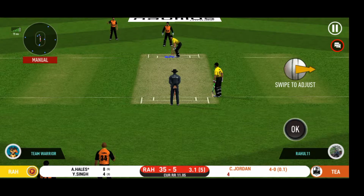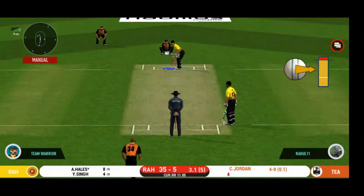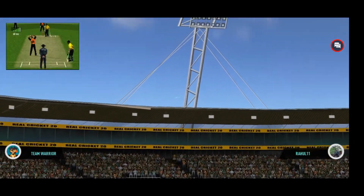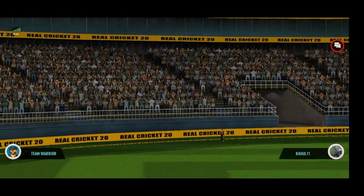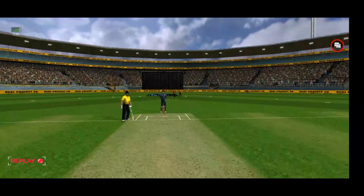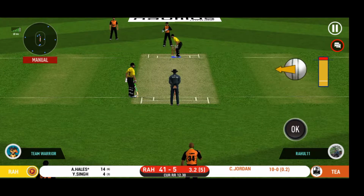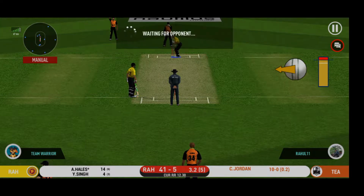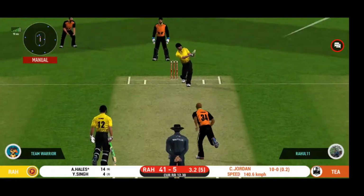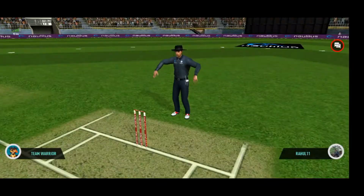Well, he has got the license to go here. Crowd is going crazy. Great shot. He has dispatched that. And the fielder can only watch it land into the crowd. This is scintillating batting. Wonder where the next one is going. That's six. He picked up the length very early.